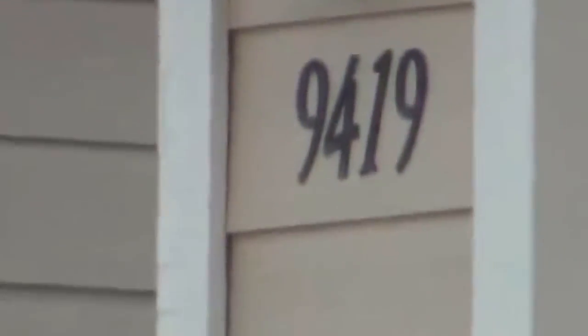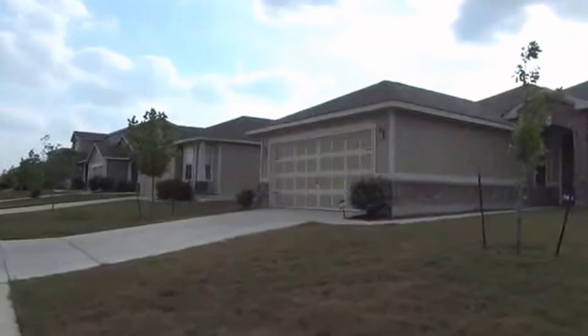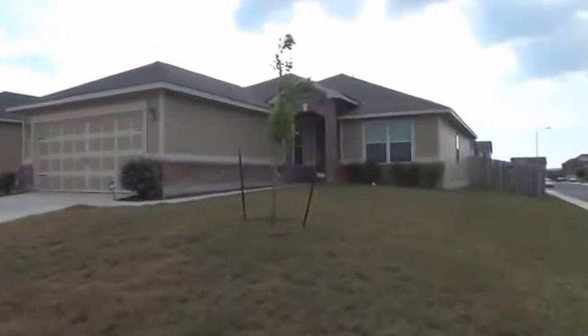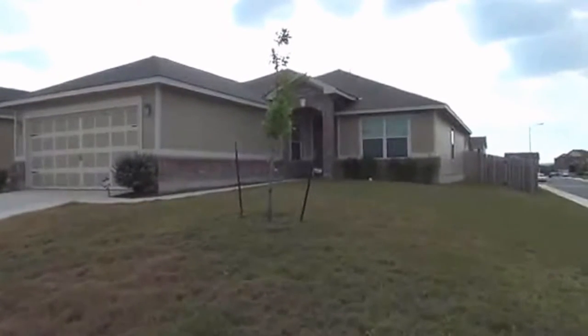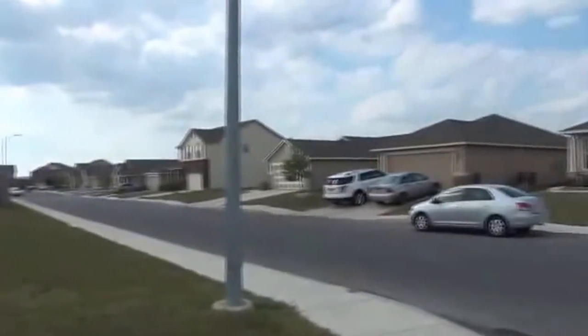The house at 9419 Durham Place in the Hills of Shanefield subdivision. We're going to do a 360. First, you're going to notice that the house is a corner lot, so it's got a large front yard and side yard. So we'll do a 360 of the neighborhood.